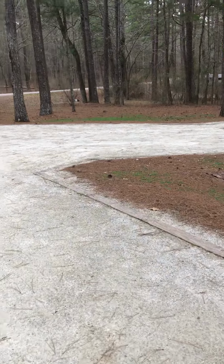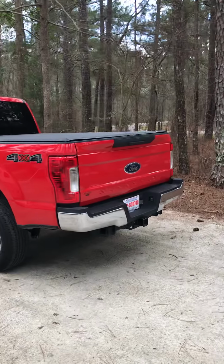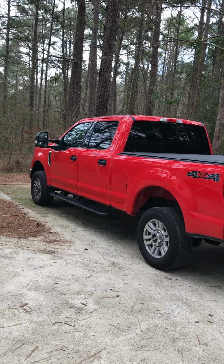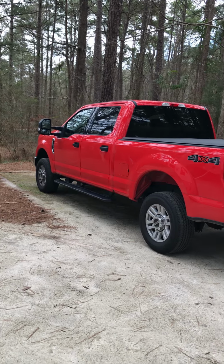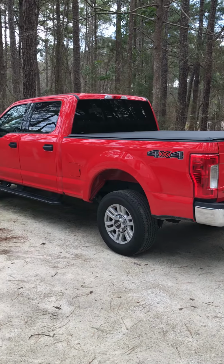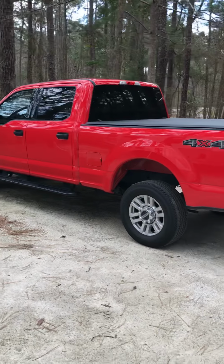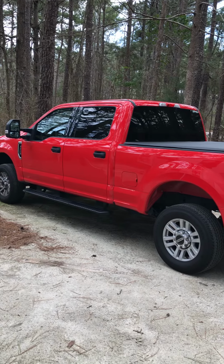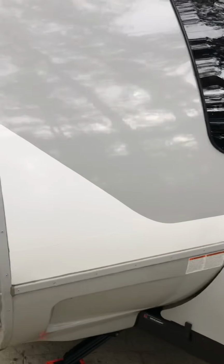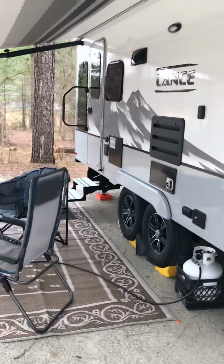So we were in South Carolina last week and happened to see an F-250, a 2019, only had 16,000 miles on it. So our old truck had 60-something thousand on it. So I figured, why not? So we traded the old truck and got this Super Duty F-250. So hopefully we will have plenty of power now to carry us wherever we want to go.